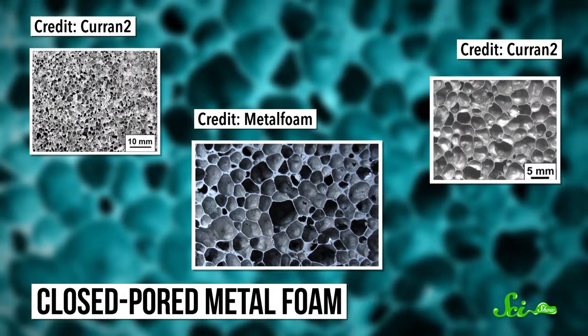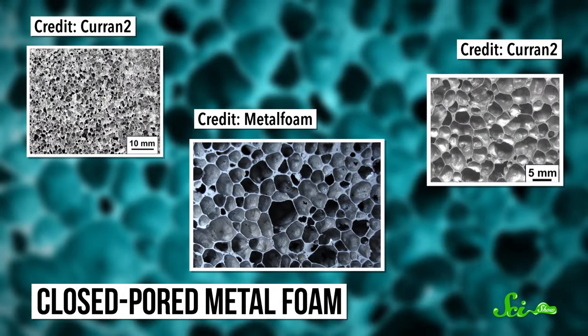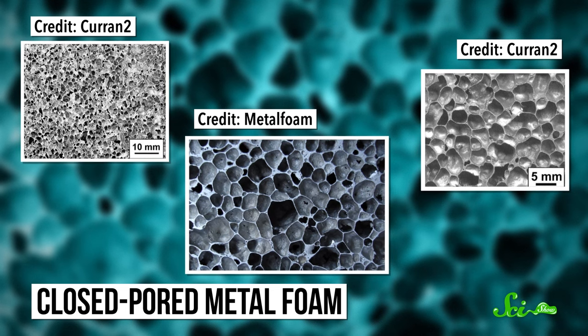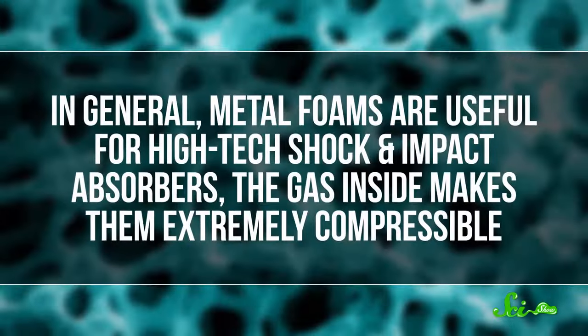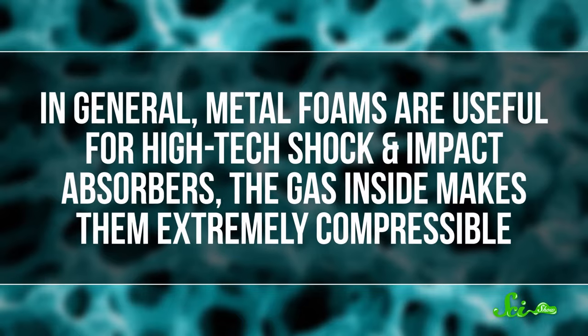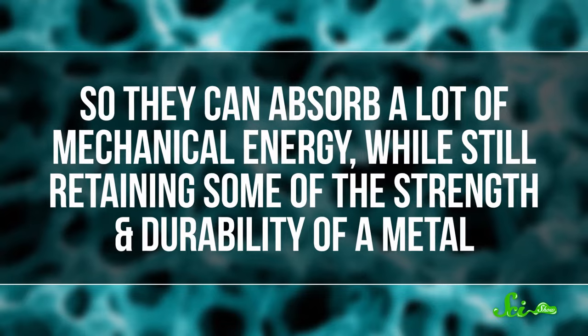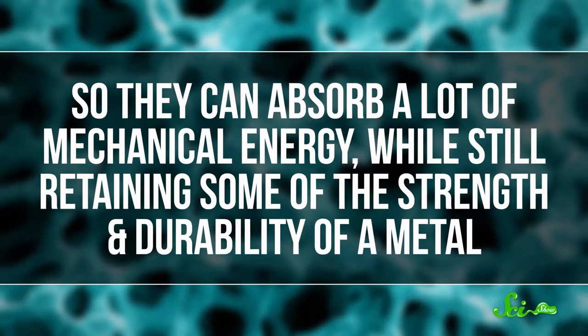But in closed-pored metal foams, the little bubbles are all separated, which means they can float in water, which could be helpful for building sturdier, lighter boats and spacecraft that can make water landings. In general, metal foams are useful for high-tech shock and impact absorbers. The gas inside makes them extremely compressible, so they can absorb a lot of mechanical energy while still retaining some of the strength and durability of a metal. This means they also have a lot of potential for building different car components that are light and sturdy.